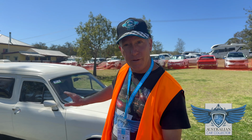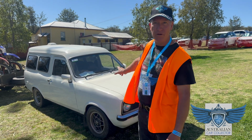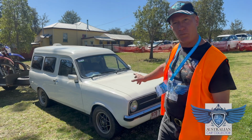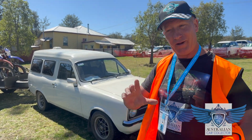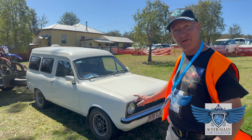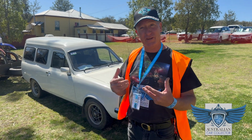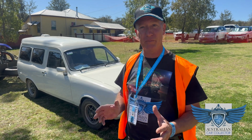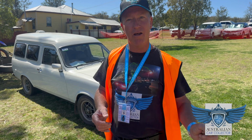For me, this is the one. So this is a Mark II 1976 Escort panel van. My mum had a Mark I, so it had the square headlights on the front, not the round ones like this. It was 1972. And that was the car that I learned to drive on. So from the age of about 12, I used to sit in the thing and just practice going up and down through the gears, up and down, up and down.